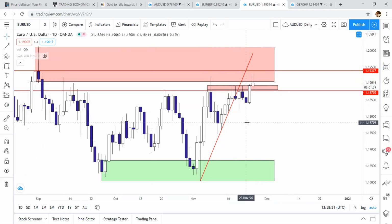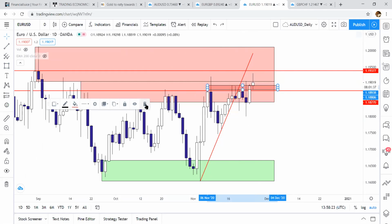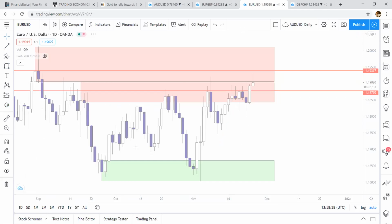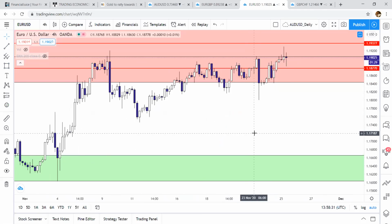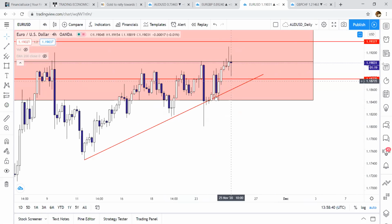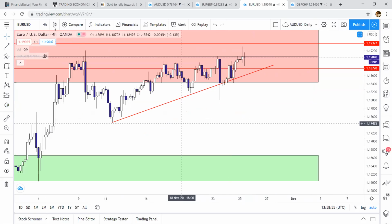Let's go to the H4 for the same chart. We can look for any sell entry, but there is no price confirmation for a broken trend. Exactly. For the timing, there is no confirmation. Till this upward trend line is broken, we will not go for a sell trade. The price for the time being is in the supply area, so let's see what happens next.